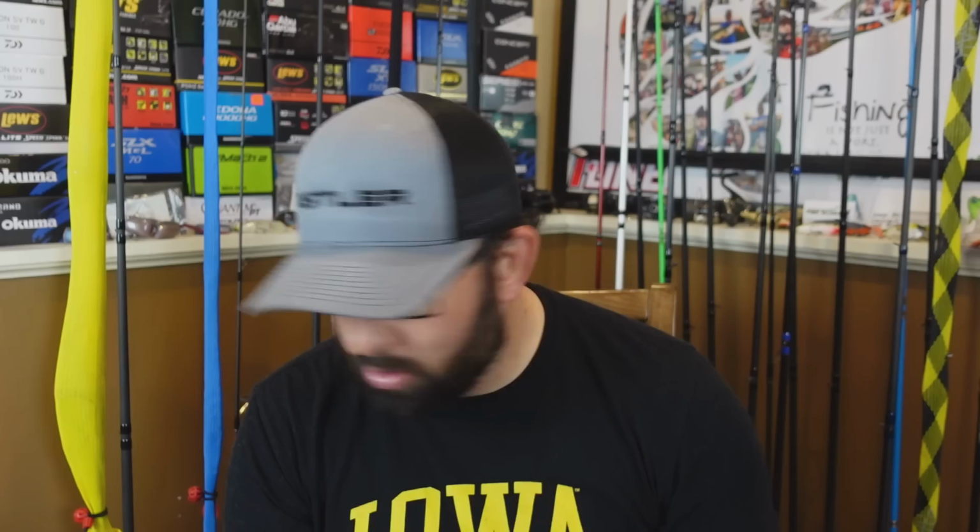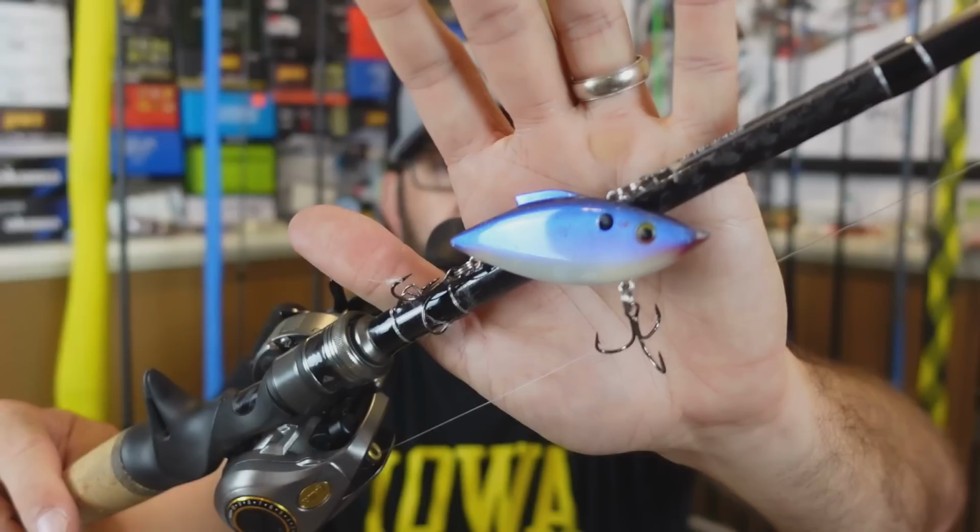So gold, chrome, oh, and like a shad color. So like a shad white. I actually don't have one around here, but something very similar, and one you're going to see in a video coming up soon. This is actually Tequila Sunrise, my very first time fishing it. But you can see it's got that kind of pearl white belly. I like to have a white color too to mimic, you know, shad, crappie, that kind of thing.